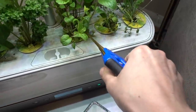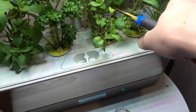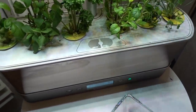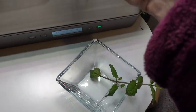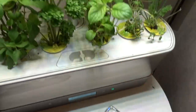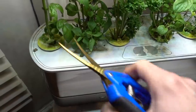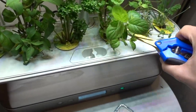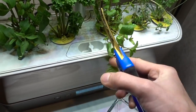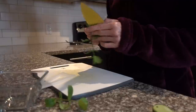We're gonna try it with mint because that's really who needs to be taken down a few notches the most. Let's get this here. I recently trimmed a lot of the thyme off and ate it, so that's why that's not as voluminous as it once was. Mint's kind of taken over. All right, let's test this out. I think I put it.